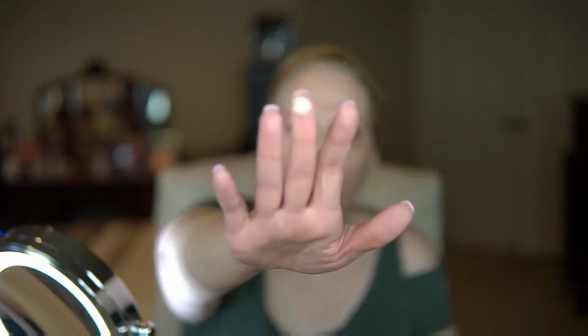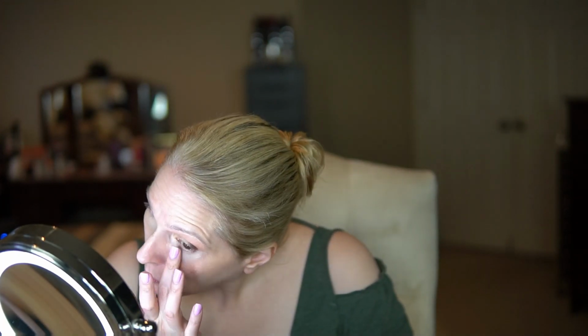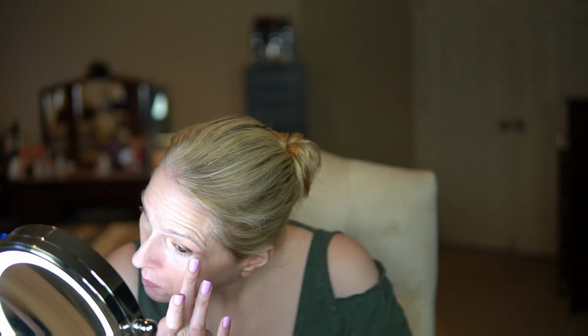So it is definitely more liquidy than the other stuff, but that would make sense because if it's illuminating, you would think that it's got more moisturizer or something to it. I don't know. Okay, but we'll warm it up. So that consistency seems the same. Maybe I should have used the light medium.